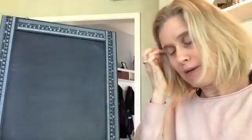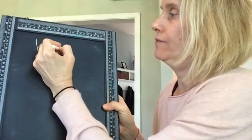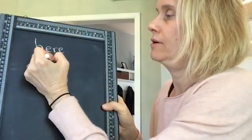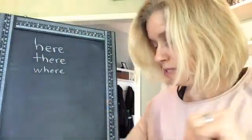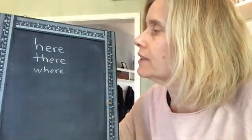Let's look at 3 words. I want you to write these 3 words on your paper. You're going to write here, there, and where. Now, what do you notice about these 3 words that is the same? Look really, really carefully at these. What do you notice? You can push pause if you want to take a minute longer to really look at them.